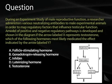Here's another question highlighting the feedback regulation. This question shows the pathway from the hypothalamus to the testes, and there are X and Y as the unknowns.